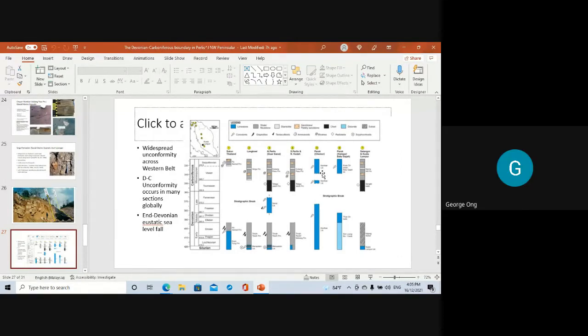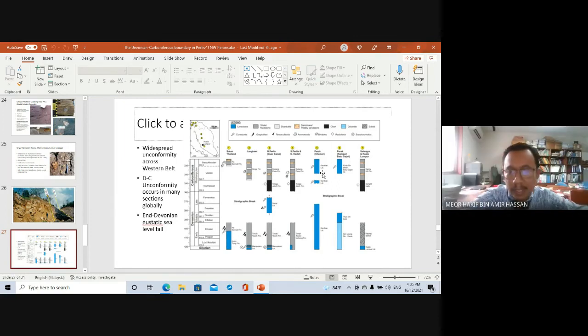Oh, I see. So it's a reworked carbonate, probably being deposited post that unconformity. Yes. I remember well from Ian Michael's paper.